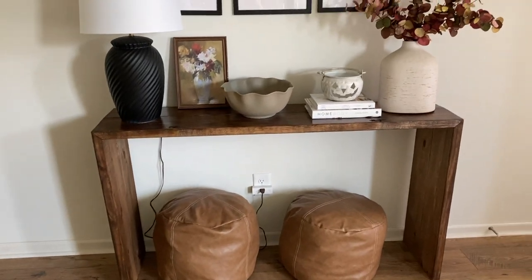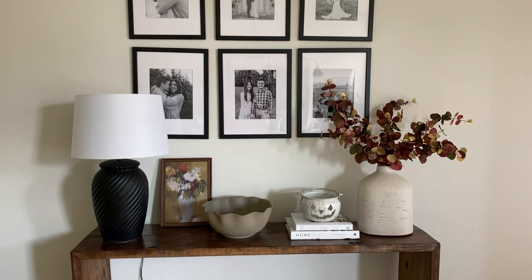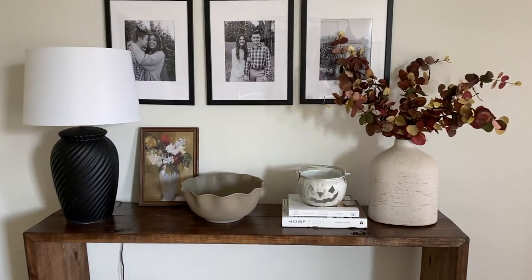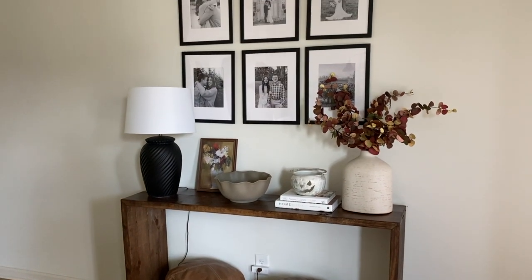If you have not been around since last year, you wouldn't have seen that I redid the entryway probably this summer sometime. We built a new table ourselves. That way we could really fill out the space a little bit better. And we added in the black and white photo gallery wall.